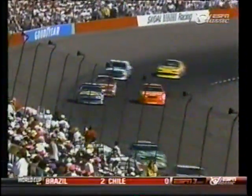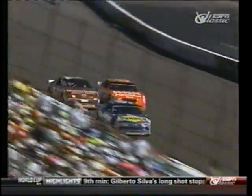As we watch this action between Derrike Cope and the 94 car and also the 15 of Morgan Shepherd, Rusty Wallace is still leading in the Miller Genuine Draft money. Earnhardt is 2nd, Ken Schrader's 3rd, and Mark Martin is 4th.